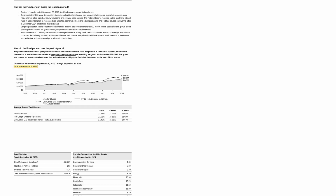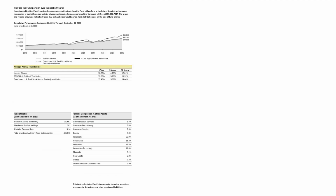In terms of average annual returns over the last year, the Equity Income Fund investor shares returned 12.25%. For the last 5 years, it averaged 14.73%, and for 10 years, it was 12.01%. The benchmark indexes generally performed better over this period. For instance, the Dow Jones Total Stock Market Float Adjusted Index returned a very strong 17.46% over the last year alone.